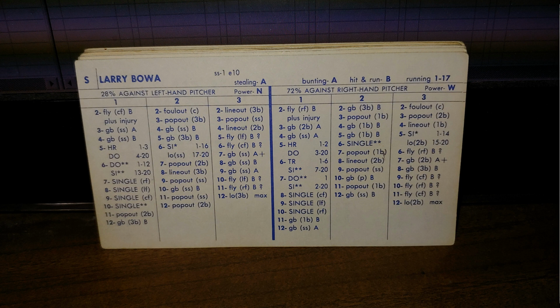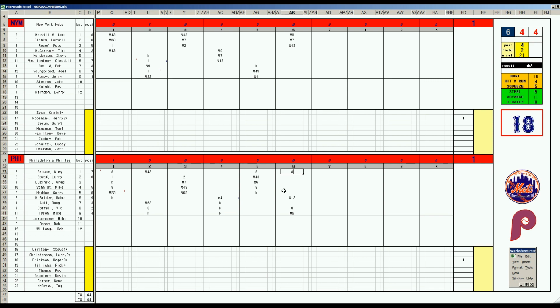78 card, hits 294. Interestingly enough, we know by this card format that this means he was the leading hitter on that team, which means the Phillies in 78 did not have a player hit 300, which is interesting for a team that won the division. And for the second year in a row, third year in a row, lost in the LCS. Boa, though, here, a 1E10 with power against lefties. Get a load of that.